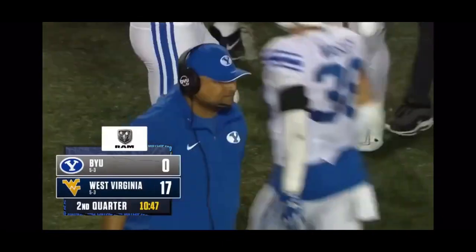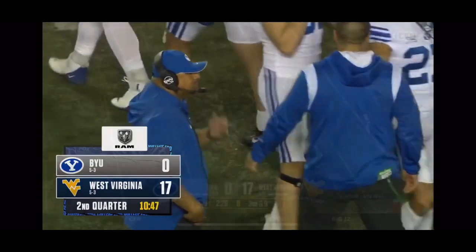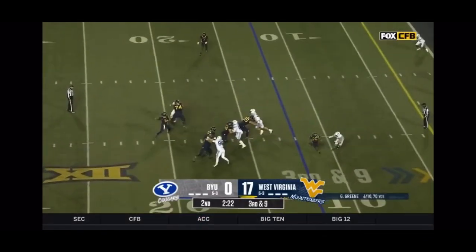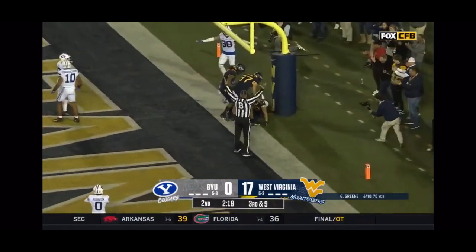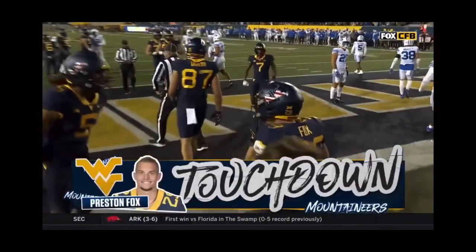So the Georgia State transfer extends the lead, though West Virginia would have wanted more. Five-plus minutes here. Green to pass. Tons of time. End zone. Caught. Touchdown, Mountaineers. It's Preston Fox.